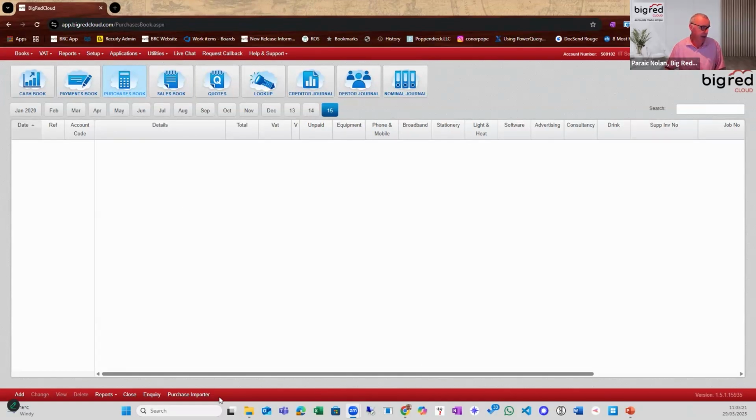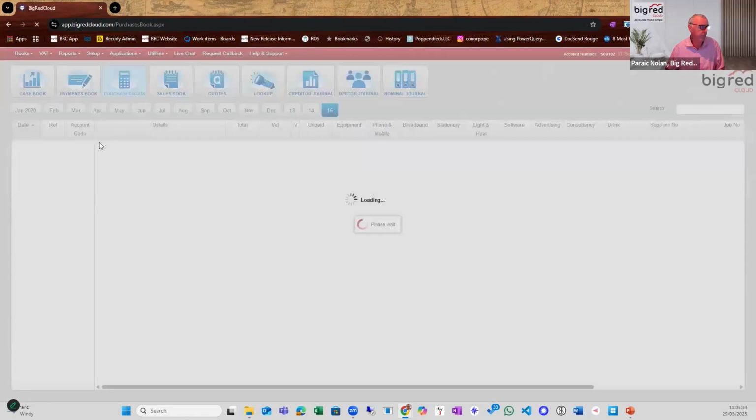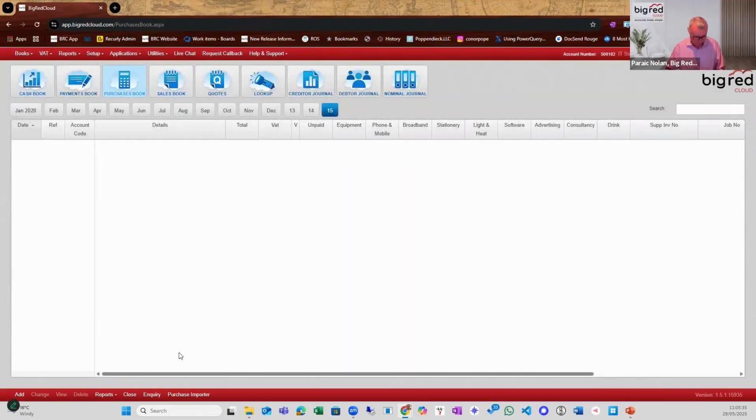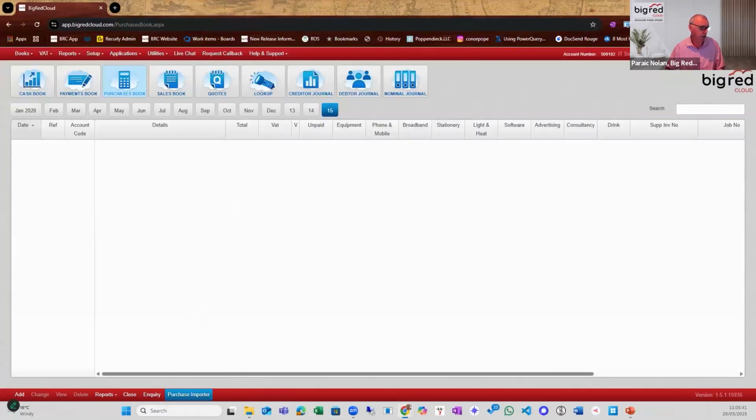Okay, so let me just close this for a second. We're just back in the main screen. So we're back in this company, IT Solutions Group, which is my demo company. And we have the purchase book here. Now within the purchase book, we can click down here on the bottom, and here is the purchase importer. If you have purchased this module, you'll see it here on the bottom.